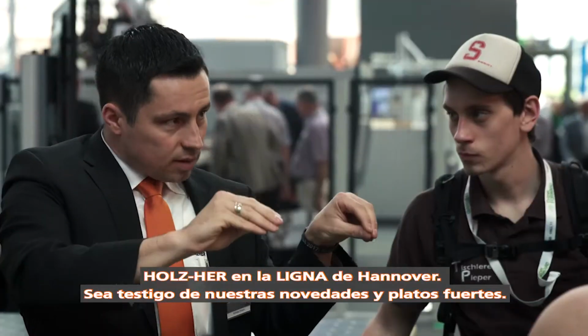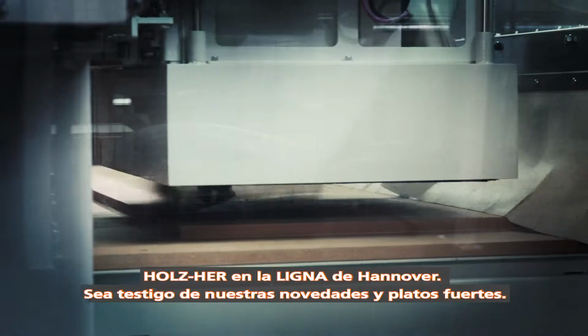HOLZ-HER at Ligna in Hanover. Experience our innovations and highlights.